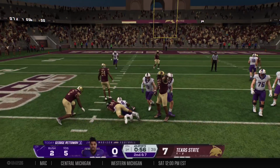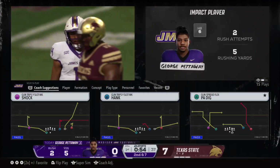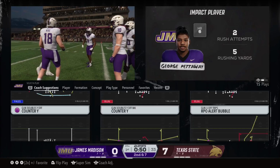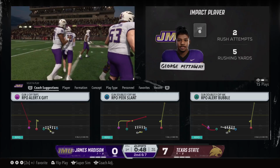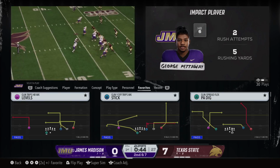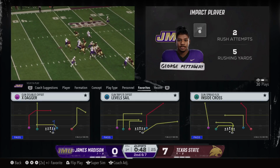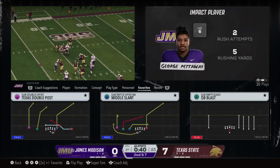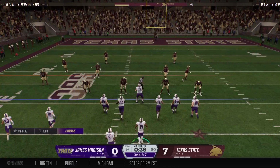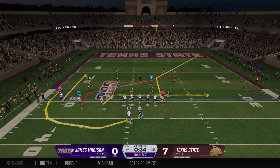Not a whole lot of room as he gets a couple inside the 30 to the 29. And the defense doing a great job committing to the run. When you commit to the run like this, obviously you can give up some plays in the passing game, but you got to stop the run first. Got 3 on first down. It's 2nd and 7.